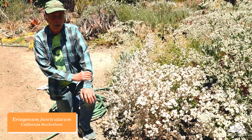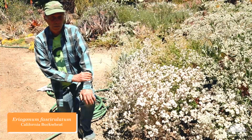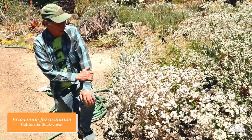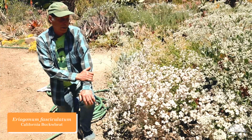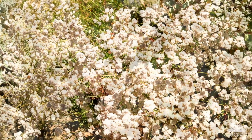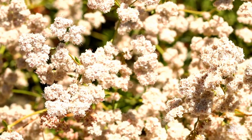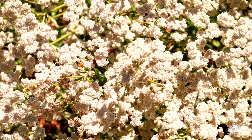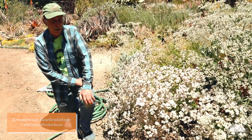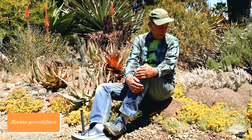Plants in the genus Eriogonum are known as buckwheats, and California has more of them than anywhere else. A good example is this one, Eriogonum fasciculatum. It comes from California and southward into Baja California. There are many, many teeny tiny flowers in clusters that just cover the plant in the blooming season. Very attractive to bees, which are busy visiting the flowers right now. Eriogonum fasciculatum.